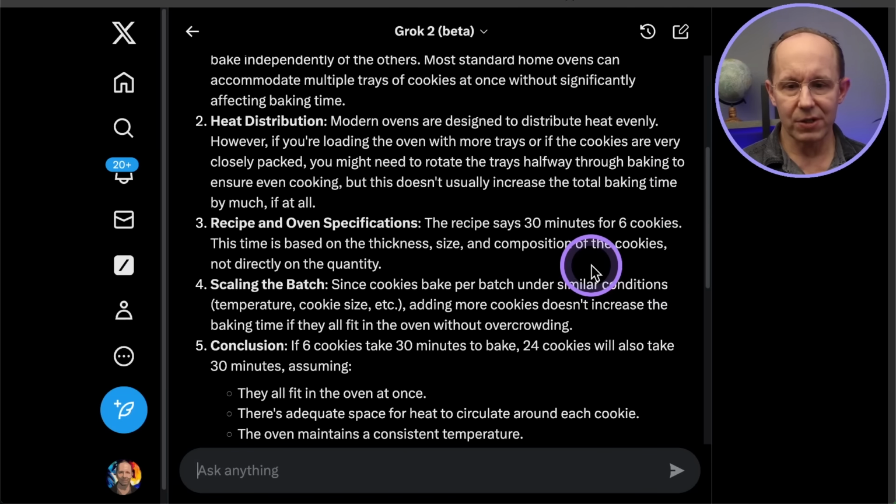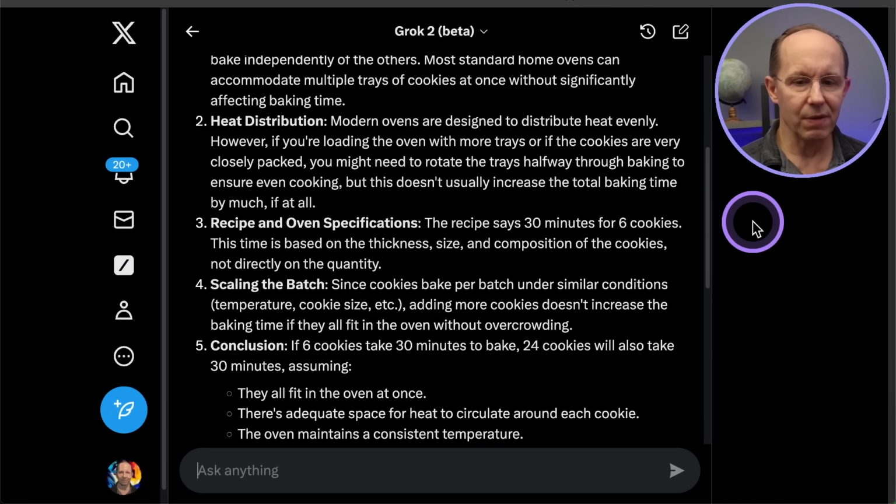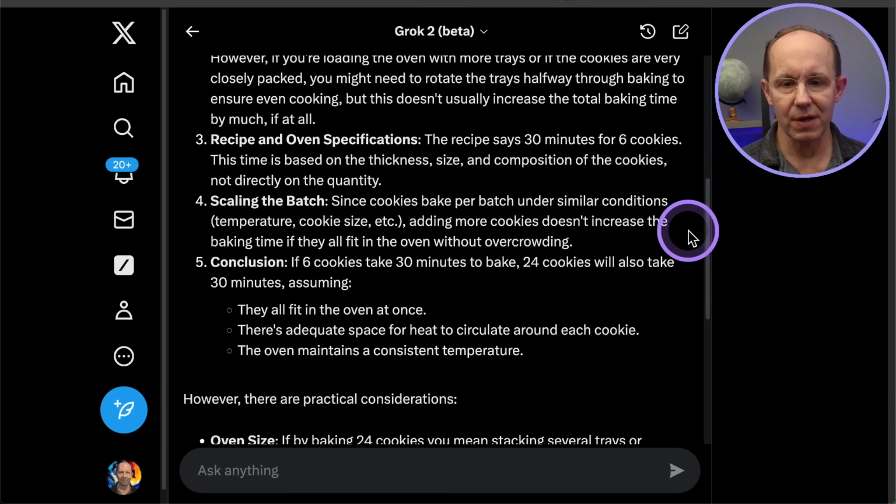Correct. Recipe and oven specifications. The recipe says 30 minutes for 6. This time is based on the thickness, size, and composition of the cookies, not directly on the quantity. Scaling the batch: since cookies bake per batch under similar conditions, temperature, and cookie size, adding more cookies doesn't increase the baking time if they all fit in the oven without overcrowding.